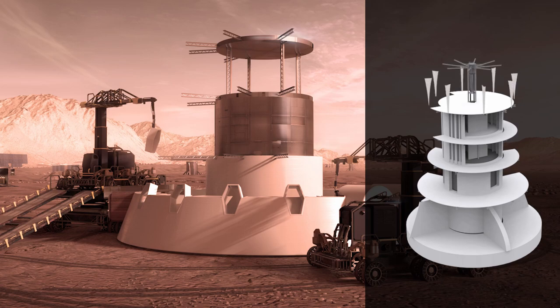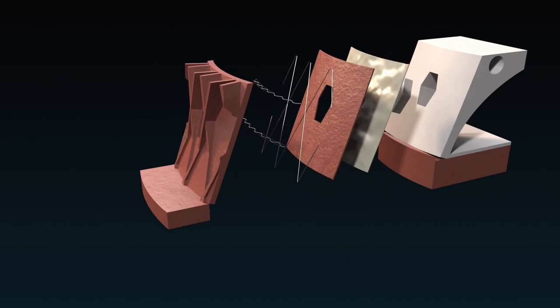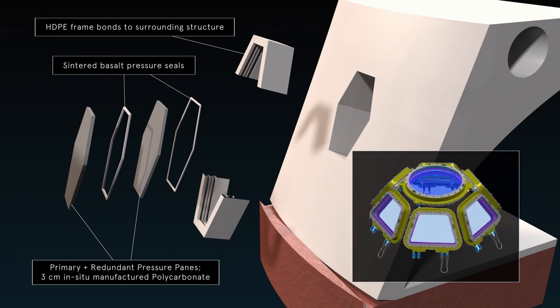The mechanical core is a pre-integrated unit that simplifies integration of MEP and ECLSS systems, which would otherwise need to be robotically positioned and installed individually.